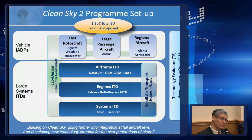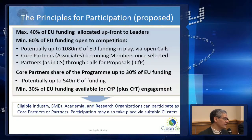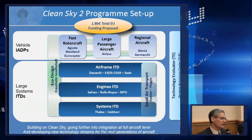So the structure is not different from the current one. There are three large systems, ITDs, so integrated technology demonstrators: engines and systems, which are more or less the equivalent of what exists today, and the new one, airframe, which is in any case an ITD in itself, but is working in integration with the three vehicle IADPs on top, the innovative aircraft development platforms, again split into the large passenger aircraft, the regional aircraft, and the fast rotorcraft. You see again on the right the technology evaluator.